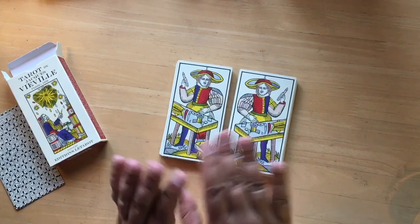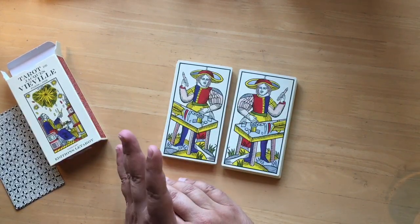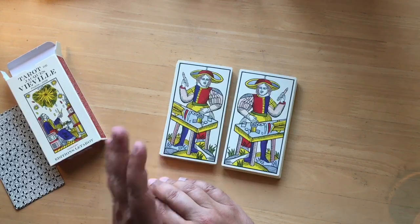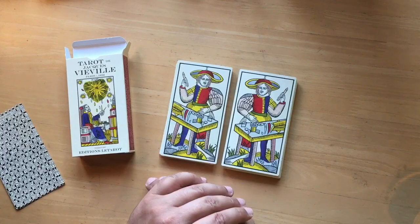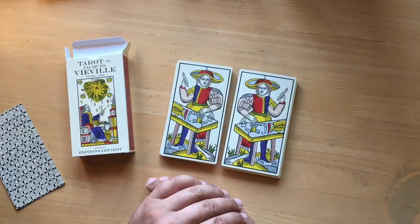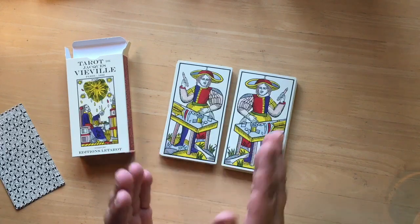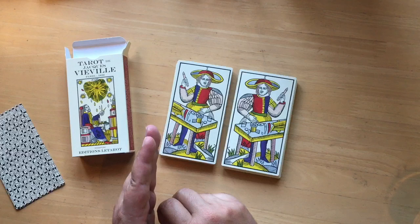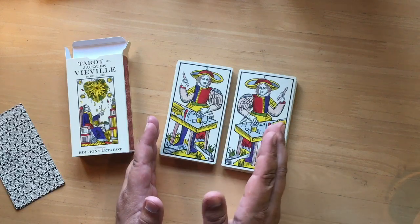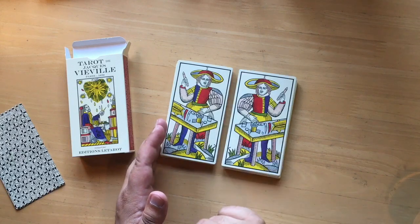And what you can see here is they are mirroring each other. So if I'm not wrong, I guess the Magician in the original VIEVILLE Tarot looks to the right. Usually in Marseille decks he looks to the left, so what Flornoy did is he made 2 versions of the Magician, one that is historically correct, and then a mirrored version for those who would like to keep it in the Marseille tradition.